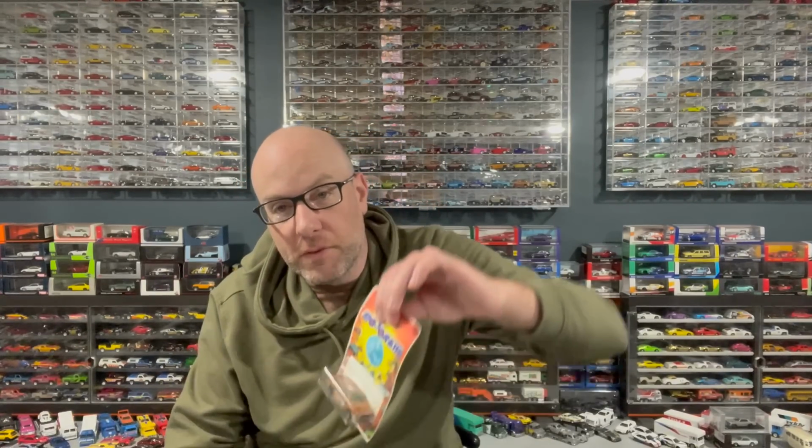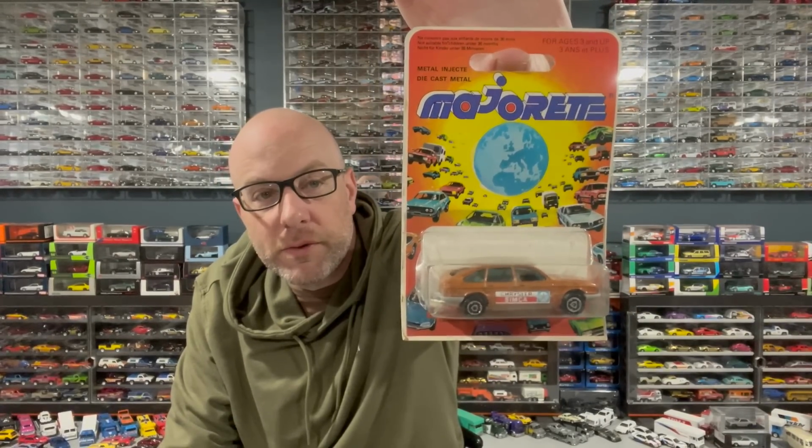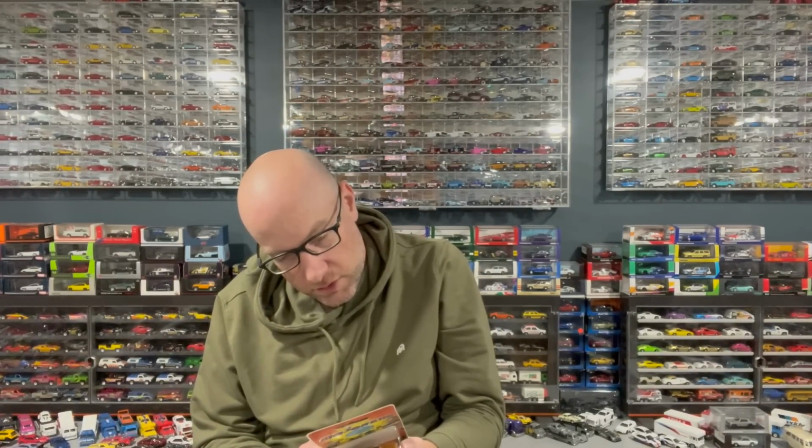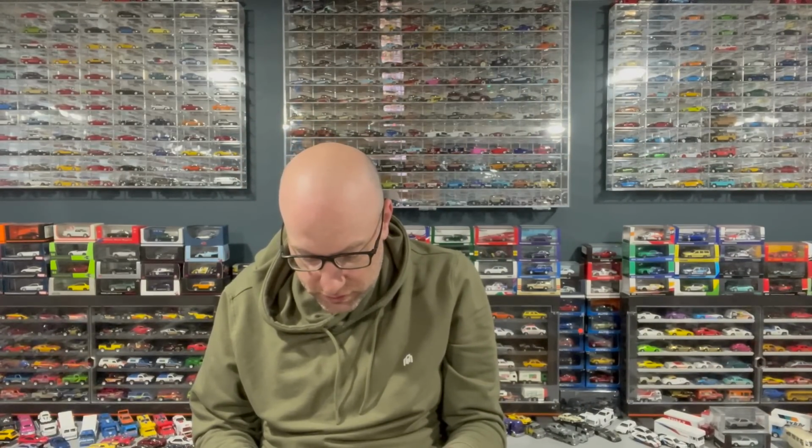Sticking with weird, we got this Majorette that we're going to open up and check out. Kind of cool, older Majorette. Is there a date on this thing? It doesn't really look like it. I don't see anything that looks like a date on here. There's really not much information on the back, barely any printing. This card is really cool, but we're going to open it up anyway because I want the car out of here, even though it's kind of cool vintage packaging. I like the design of it.